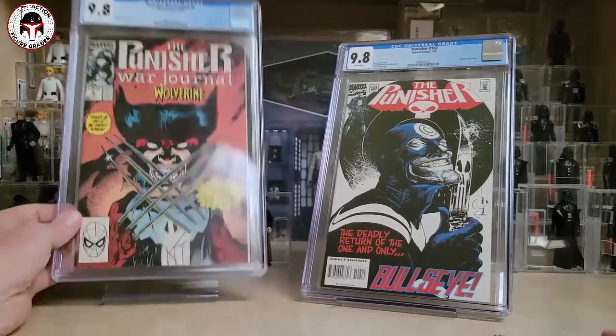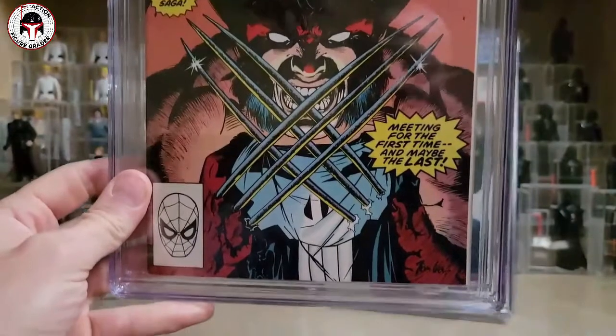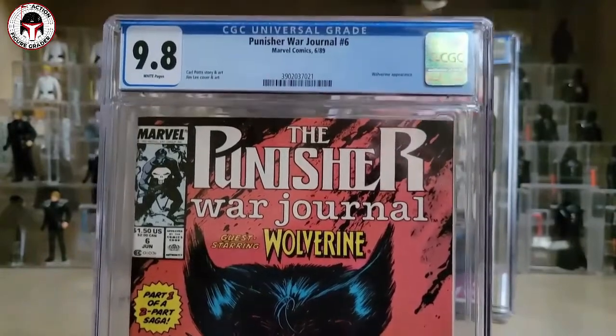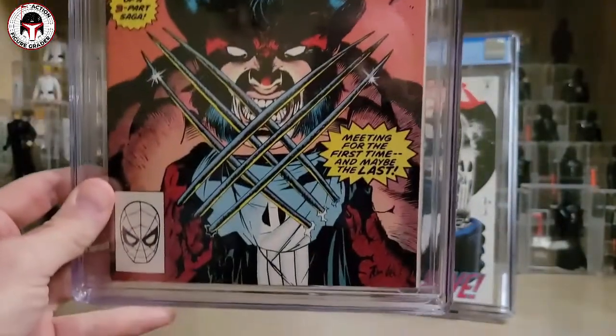Now, the other one is one that was recommended by Team CGC 9.8. Shout out to Jerry. I agree with him on this one. This is a great book. This is Punisher War Journal number 6, and it's the first meeting of Wolverine and the Punisher.